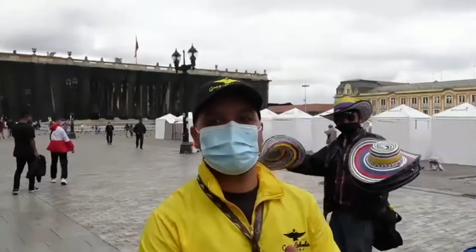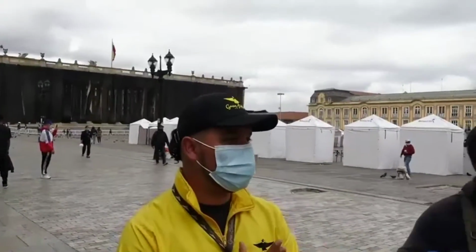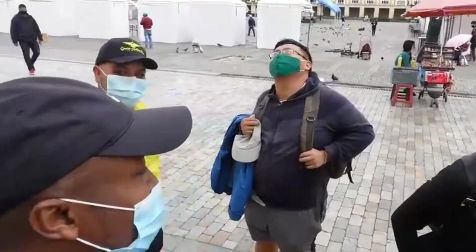So this is the Plaza Bolivar right here? Plaza Bolivar. Bolivar, okay. The most important one from Colombia. All the powers of the country right here. You ready, guys? Plaza Bolivar, live in Bogota. But now we're going to go up the mountain. It's called La Monserrate or something. We're going to go check it out.